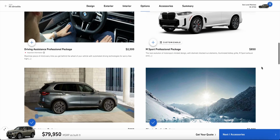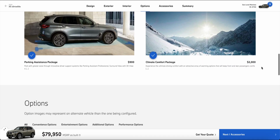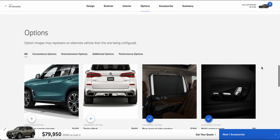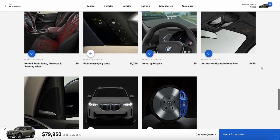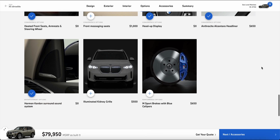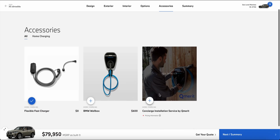I still went with the parking assistance package and the climate comfort package. I added the rear window shades, the nice headliner, and if you want, you can pay an additional $600 to get the BMW wall box. I've heard some dealerships actually give that to you for free. I know Mercedes does that.